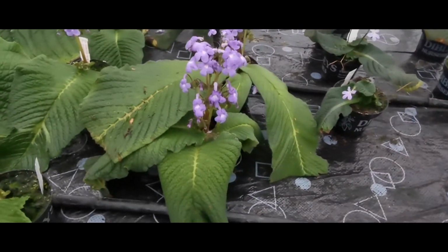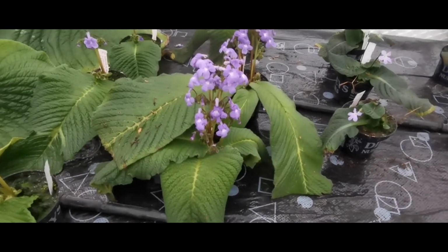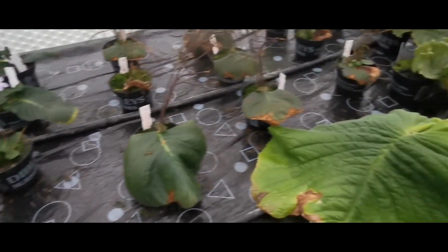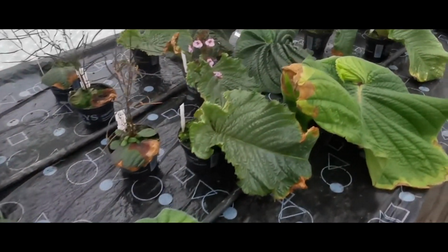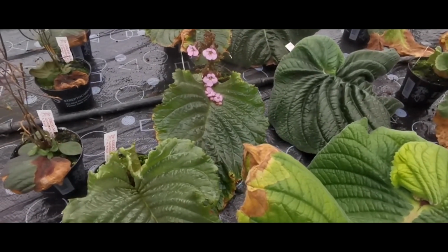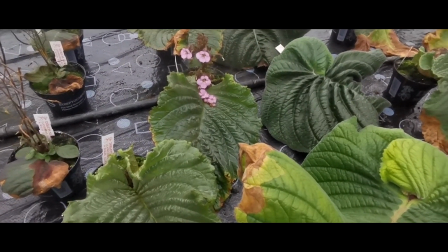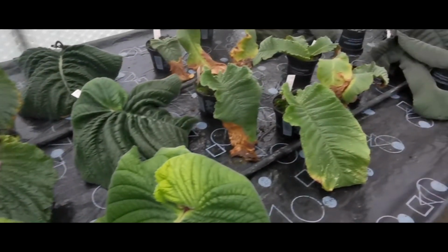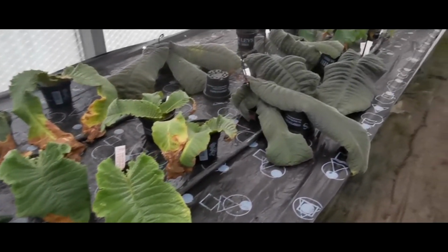This is trabeculatus, which is a smaller leafed unifoliate. And then this one here is denticulatus. It gives off a red dye on the back of the leaf if you're not careful, and you can stain your fingers.